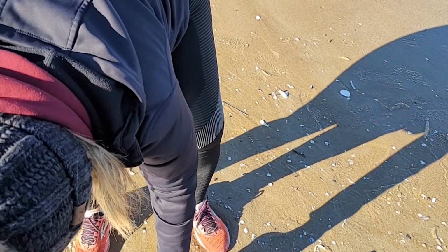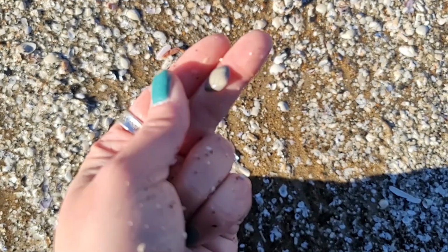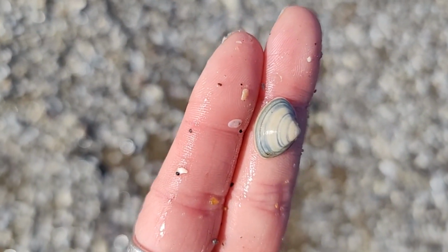Let's go. I do love the little Atlantic surf clams. They have a lot of really cool markings on them.